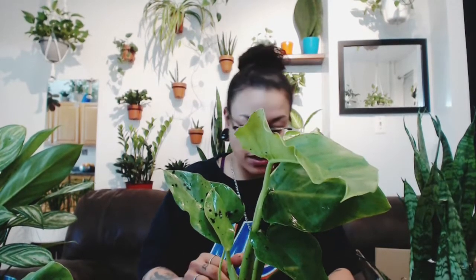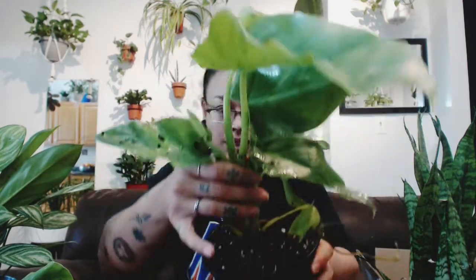See? The roots swirling in the top. Which is interesting. You would think the roots would be in the bottom, but it's like the base of this plant has roots coming out all over it. Kind of like the Monstera Deliciosa. Let me see without making a mess.